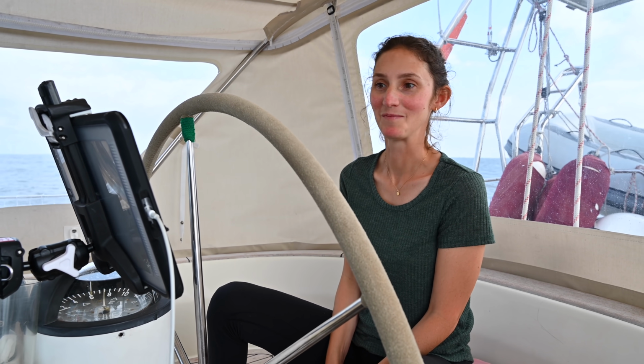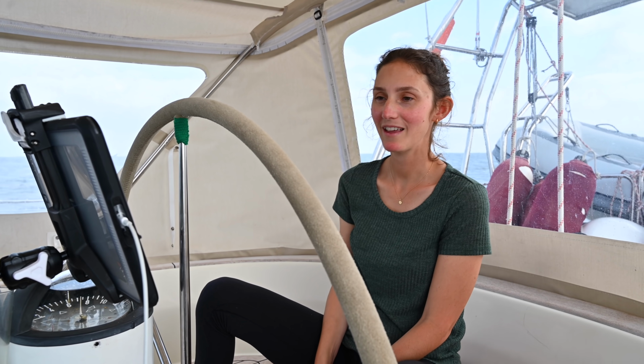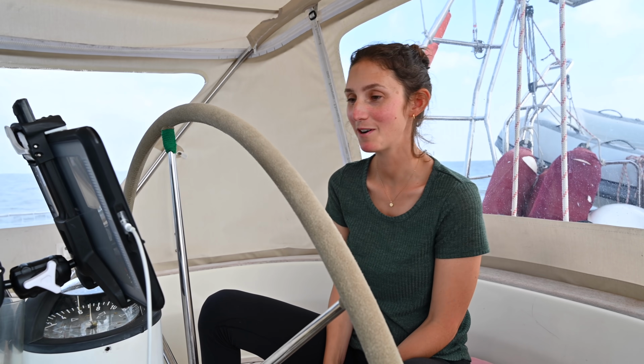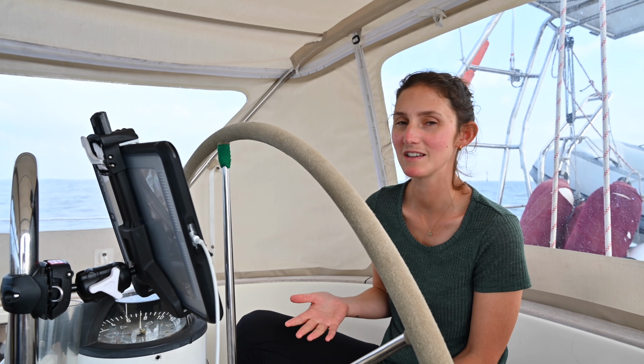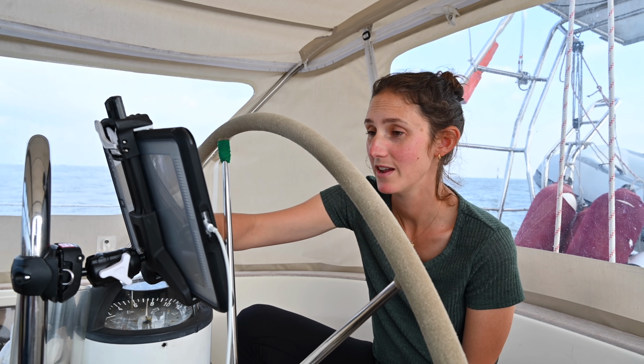10.4 knots. That's our speed at the moment. 9.8. It goes between those two. We have quite some current with us now. Let's see here. Without current, we're doing 6.5. So it's 3.5 knots of current.